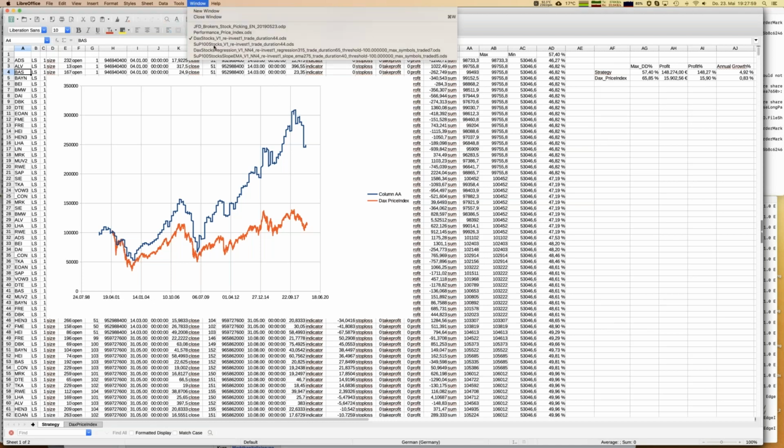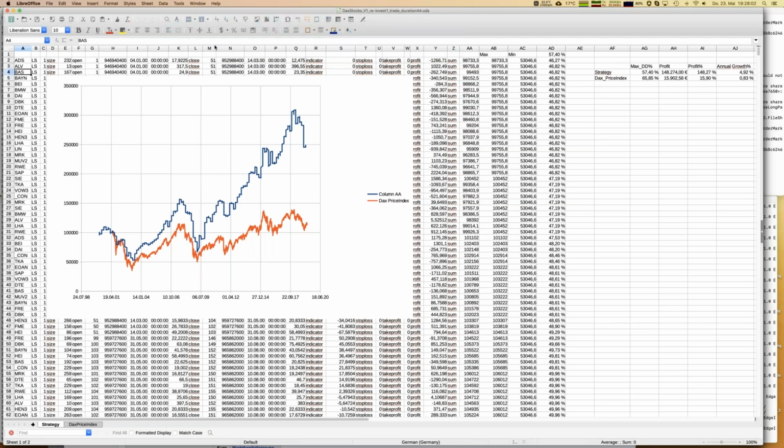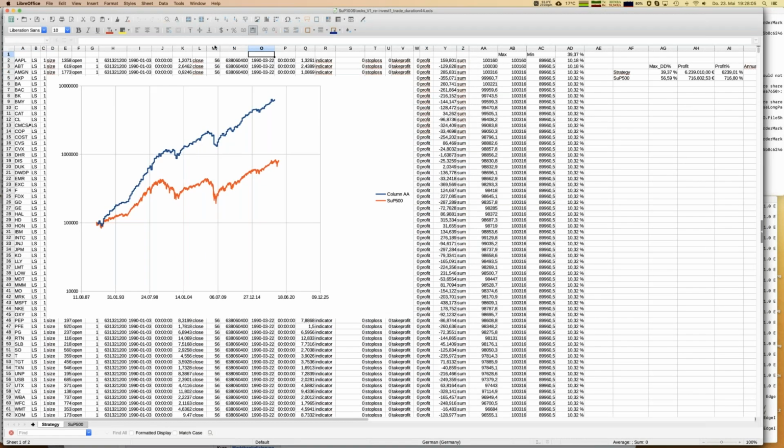So let's do the same procedure for the S&P 100. And still, I have to admit that I compare it with the S&P 500 because I don't have a good data source for that. First, I have to mention that now my y-axis is a logarithmic scale. You see the numbers. Otherwise, I would have a purely exponential function here.